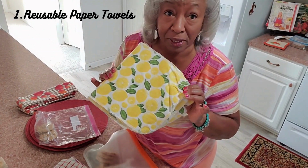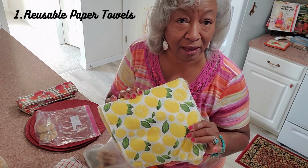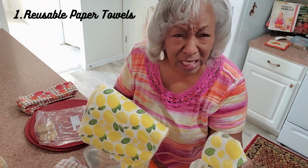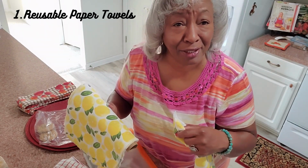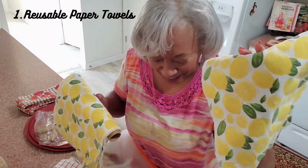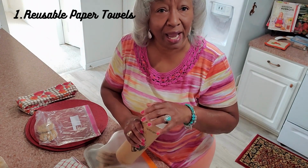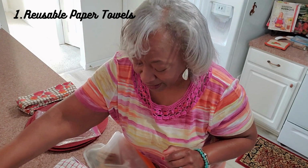First, I'm replacing my paper towels with reusable paper towels that I can wash in the washer. And when it really gets so grungy that even the washer can't get it clean, I give it to the big guy to use out in the garage. That's item number 1. And all of these items I'll link down below so that you can have access to them just in case you might want to include them in your kitchen.